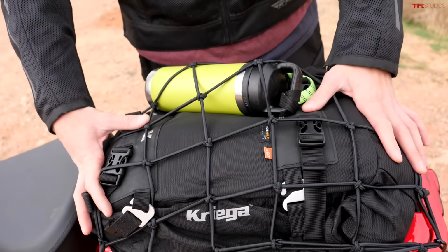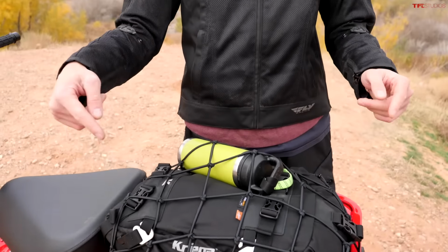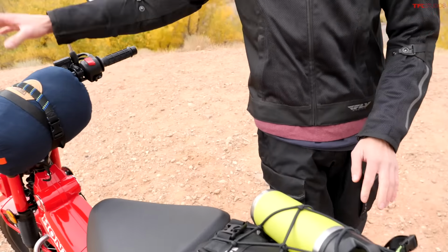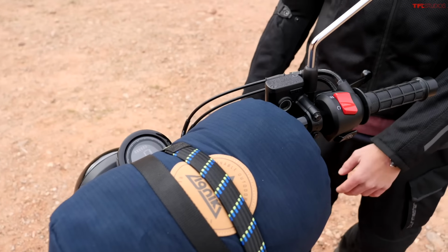So I put a 30-liter Kriega dry pack on the back here. I've got my tent and my pillow inside, extra fuel as well. I've got a little bungee net on here holding my water bottle, which is also attached with a rock strap for safety. And then up front, I've got a heated blanket, again secured to the handlebar with a rock strap.